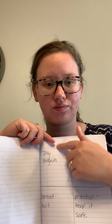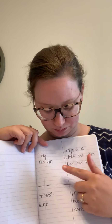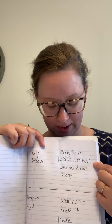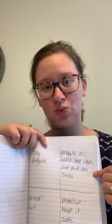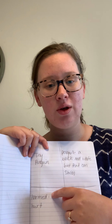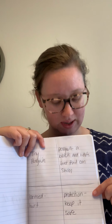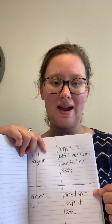I partitioned my page into 4 parts. Here is my title, Tiny Penguin. My first vocabulary word is actually penguin. A penguin is a black and white bird that can swim. Our next vocabulary word is harmed. The word harmed is hurt. And our last one is protection. Protection means to keep it safe.